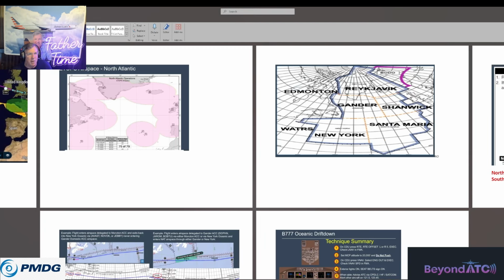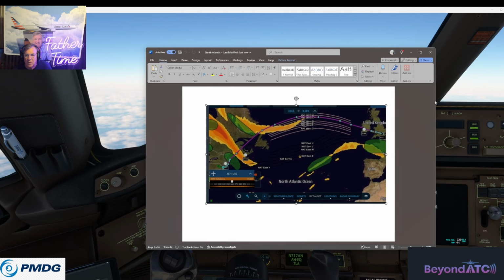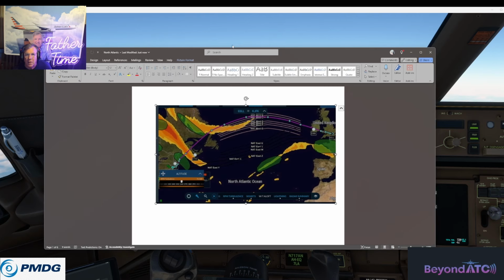This is something I used in one of my presentations a long time ago. All right, so this is a sample of the North Atlantic track system. This is where we came from, New York, flew up over Boston to the west of Provincetown, Cape Cod. Make this a little bigger for our viewing pleasure.